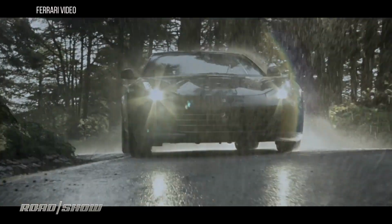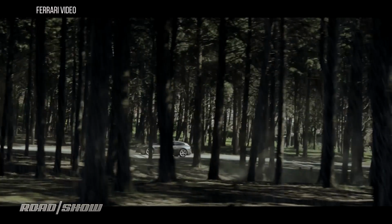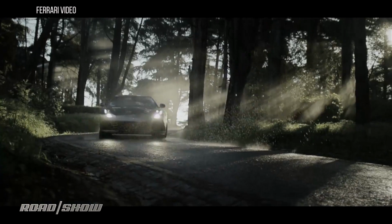All-wheel drive, but now for the first time the all-wheel drive talks to the rear-wheel steering system, a substantial innovation for a car that's all about agility under any conditions.